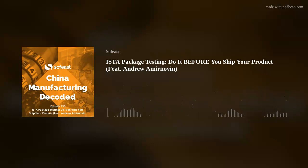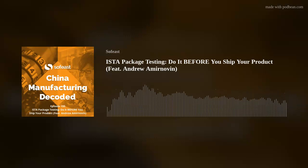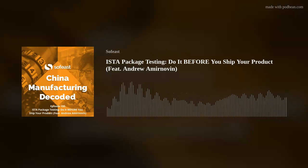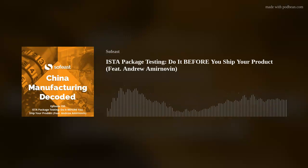Now, ISTA 2A has slightly more tests, more structured to simulate transportation. I think it ranges anywhere from 600 to $1,500, depending on the type of product you have, and maybe you want them to do additional tests and so forth. Or you want them to do fewer tests. So it's all up to you. It's your product, and you're testing to see if your product is going to make it to the destination. So between 600 to 1,500.